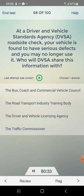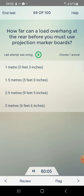At a Driver and Vehicle Standards Agency, DVSA, roadside check, your vehicle is found to have serious defects and you may no longer use it. Who will DVSA share this information with? The bus, coach and commercial vehicle, the road transport industry, the driver and vehicle licensing, the traffic commissioner.